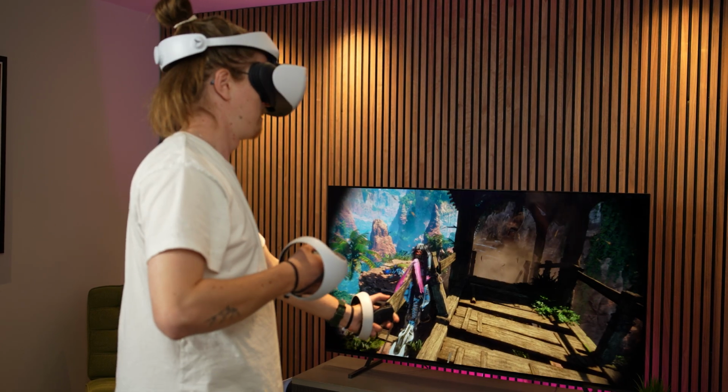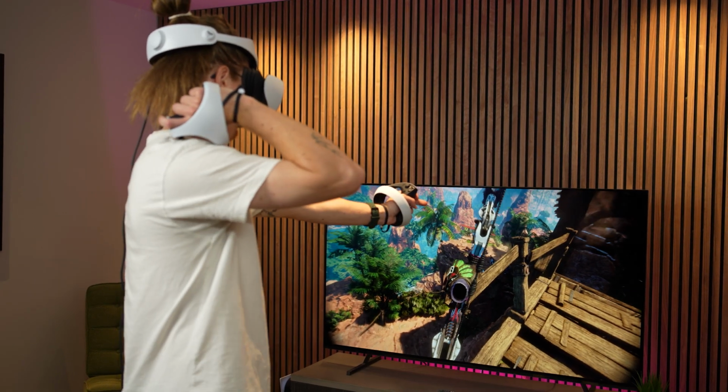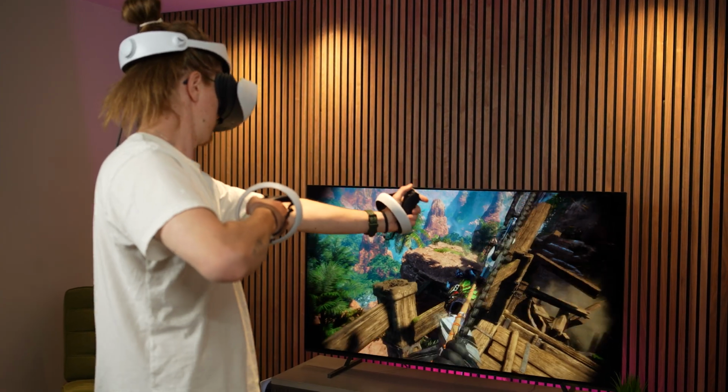I've obviously played the Horizon games on console before, but the gameplay actually felt so refreshing initially in VR, which I wasn't expecting at all. Now, I know it's been a while since I've gotten hands-on with the PSVR 1, but you can tell that this second-gen version really is a huge step up.